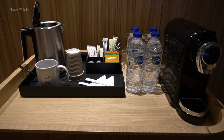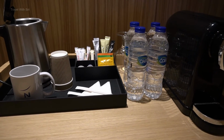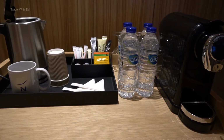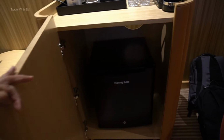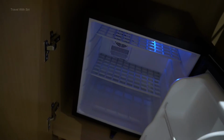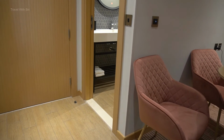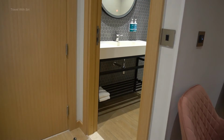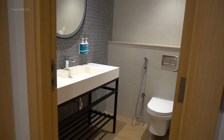All the rooms and suites include free Wi-Fi, work desks, a convertible sofa bed, premium beds with room amenities, a 50-inch flat-screen HD television and a mini bar. There is a bathroom at the entrance of the junior suite, but there is no wash area. The master bedroom comes with a king-size bed with an attached bathroom.